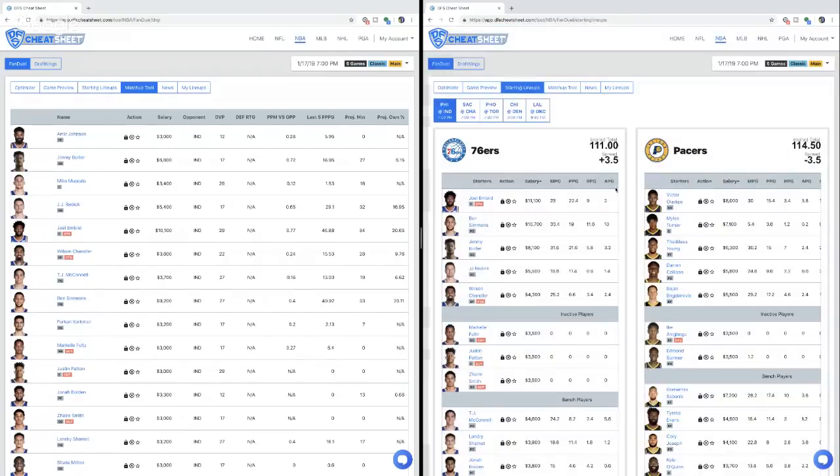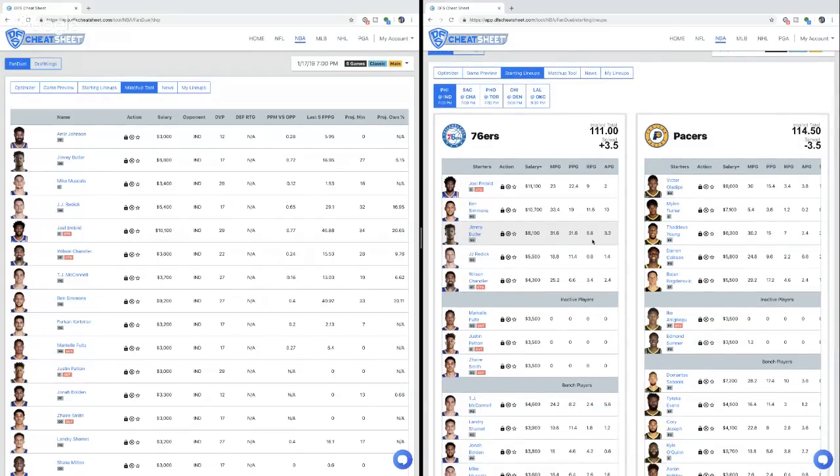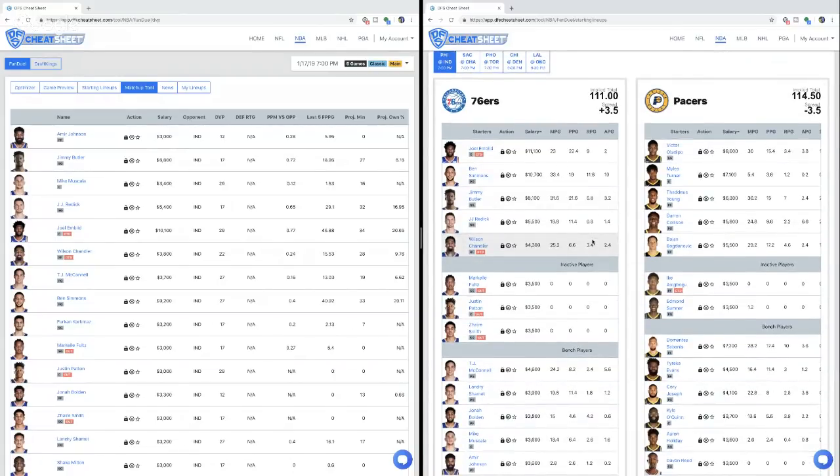The good news here is that this game starts right at lock, so we should know before that. If Embiid doesn't go, then obviously you can look at Mike Muscala, who will be really chalk and probably start for him. If Chandler is also out, Korkmaz will probably be the guy that starts as well, and then you get a small bump to TJ McConnell and Landry Shamet.